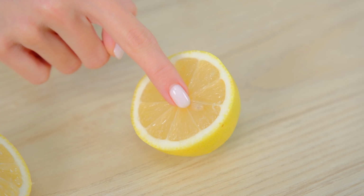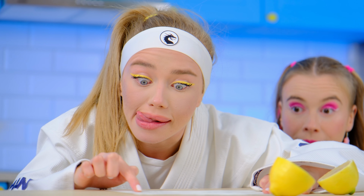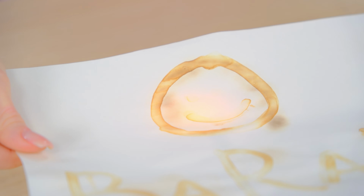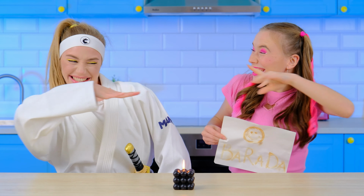Thank you. We need a piece of paper. I think we can borrow one from you. We dip our finger in lemon juice and write a secret message on a piece of paper. Woo, woo, woo, woo! Now some fire and… It's actually working! It's happening! Of course! We're the only ones testing the cool experiments!